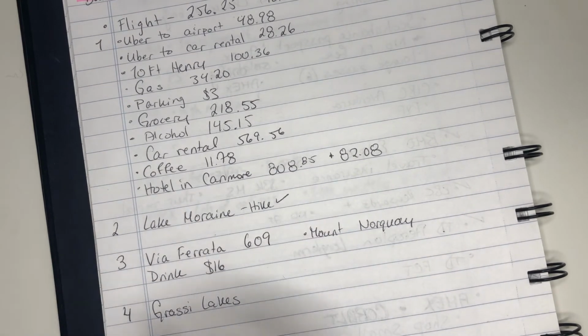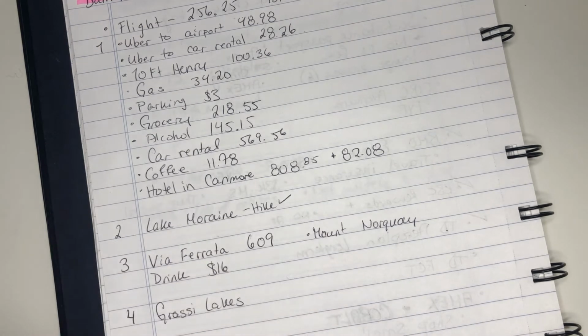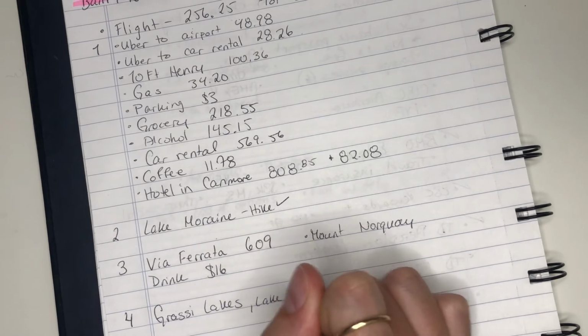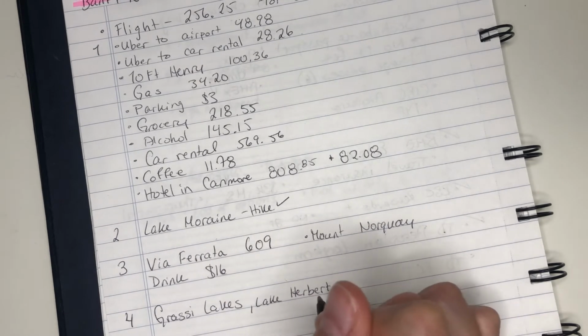And then when we checked in our luggage, what we actually checked in was a paddleboard, a blow-up paddleboard. So while we were driving up, we stopped off into a really small lake called Lake Herbert, which wasn't as cold as the other ones. And we went paddleboarding there for a few hours, which was really, really nice.